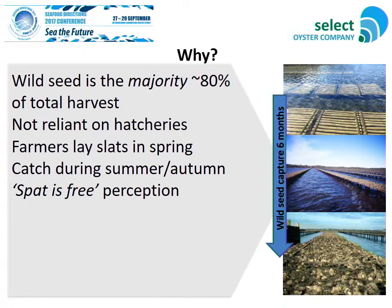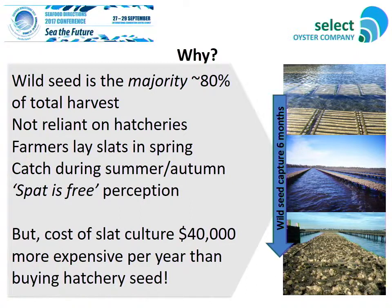There is this perception that spat is free. If you do it this way, you're catching wild seed, it doesn't cost you anything. But like I was saying before, we just did a recent study of this. It's about $40,000 cheaper per year to purchase spat from a hatchery because you're not dealing with the time and the staff hours that go into laying slats and stripping them.